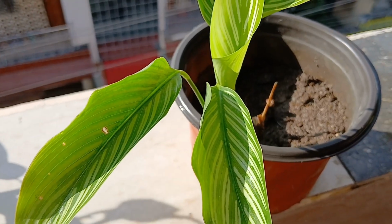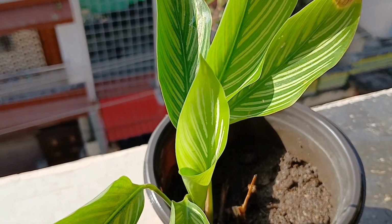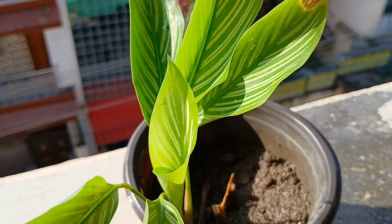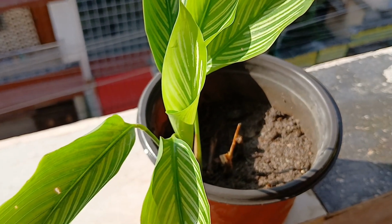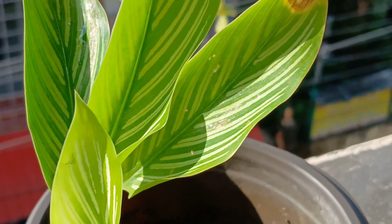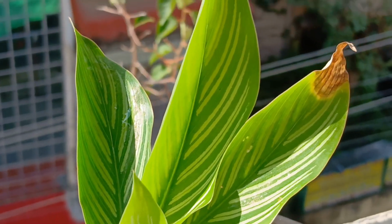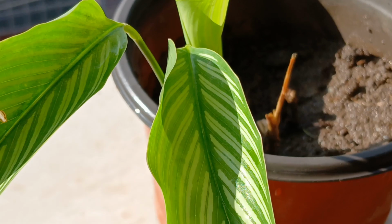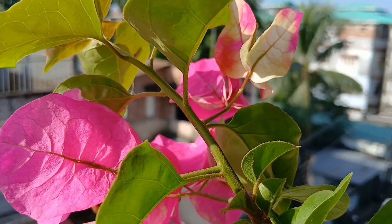Finally, my green Calathea has given out a new leaf. That is something to celebrate because it is a very slow growing plant, and it's been with me for 2.5 years or 3 years. This is the growth. Thanks for giving out a new leaf.